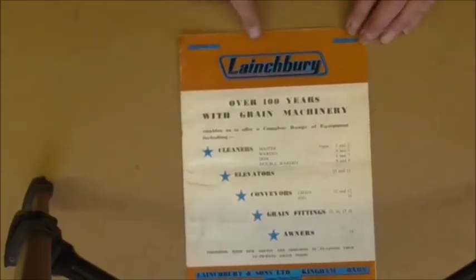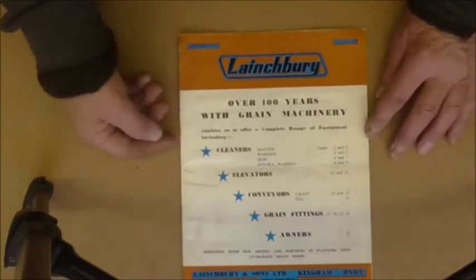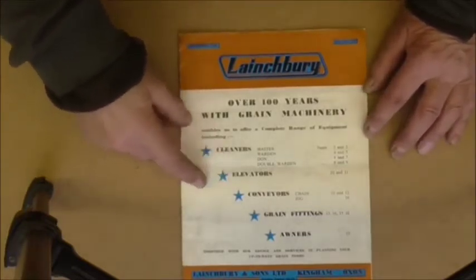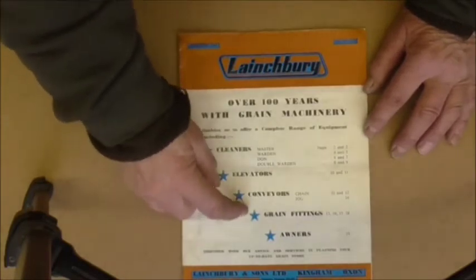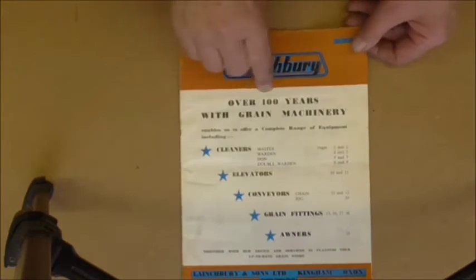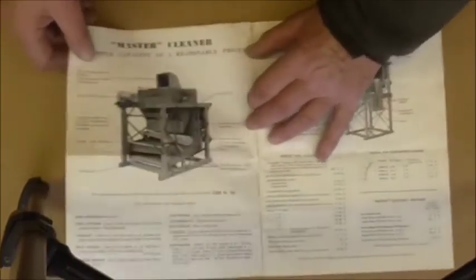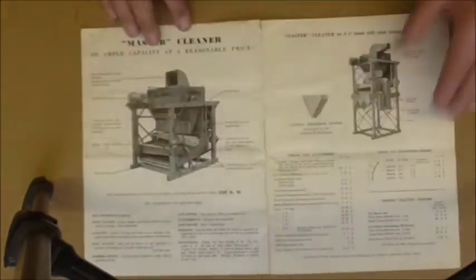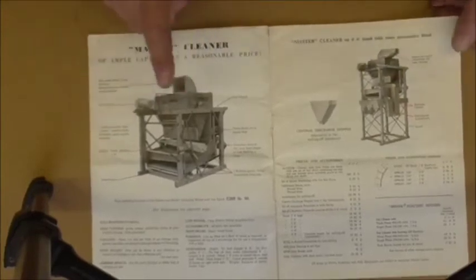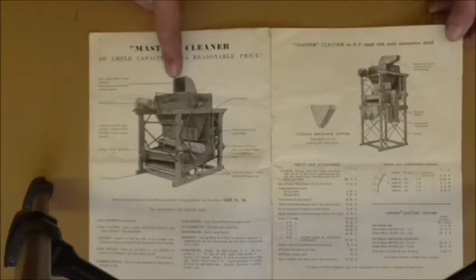This is a Lynchburys catalogue dated 1964, and you can see they made various agricultural machines, cleaners, elevators, conveyors, grain fittings, owners. If I open it, you can see it says on it over 100 years with grain machinery. This is some of the machines they actually made. These were their grain cleaners. My uncle, actually, Frank, he made the very first one of those when he worked at Lynchburys, and he also made the very last one.